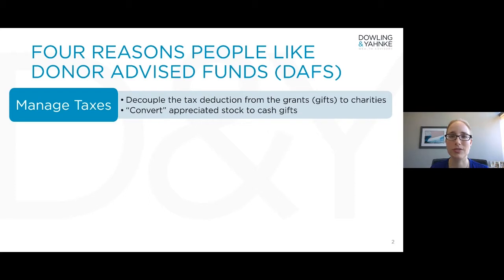Another use for donor advised funds from a tax perspective is to convert appreciated stock to tax gifts. There are many tax benefits to giving appreciated stock to charity, but not all charities are fluid at accepting stock. However, receiving a check from a donor advised fund is something that those charities can cash just as they would any other check.